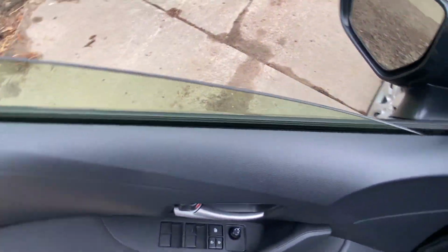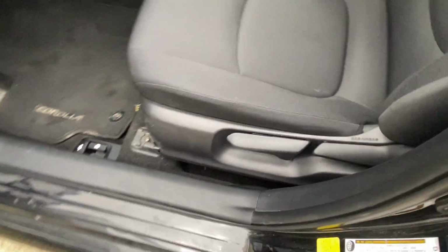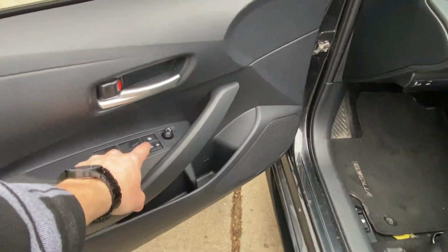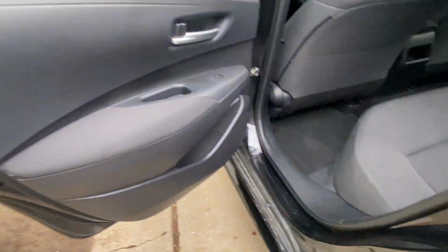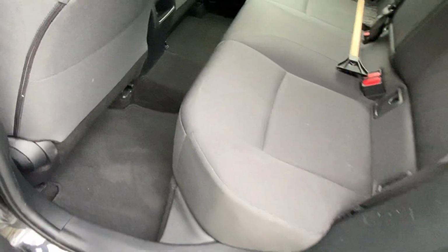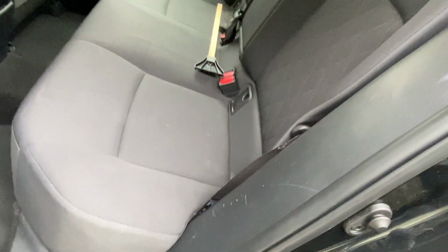Your auto down. Pop the trunk. This is your seat adjustment height in your back. Maybe there's a lumbar somewhere. I don't see a lumbar, but yeah. Well, there's the gas lid right there. Materials all do follow through to the rear. And once you're back here, looks like you have a relatively flat floor. Some hard touch plastic once you roll inside there. But you'd have some integrated headrests.